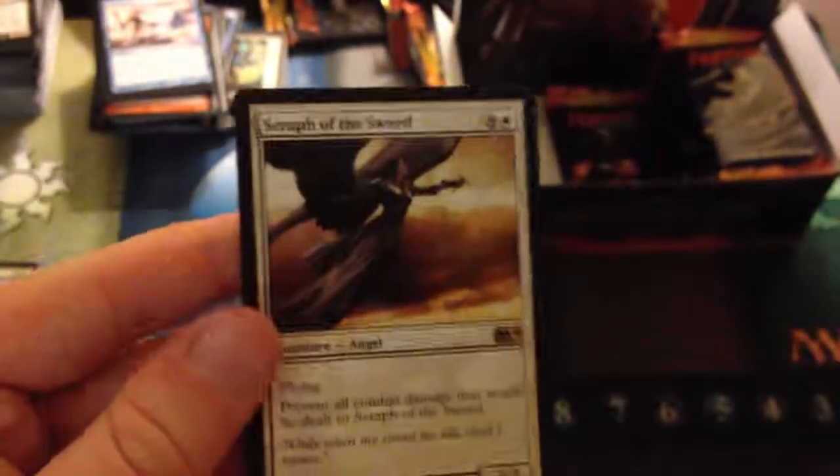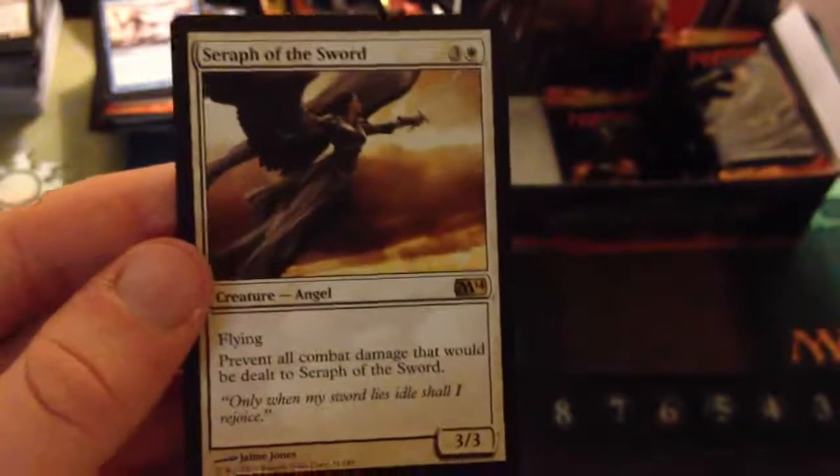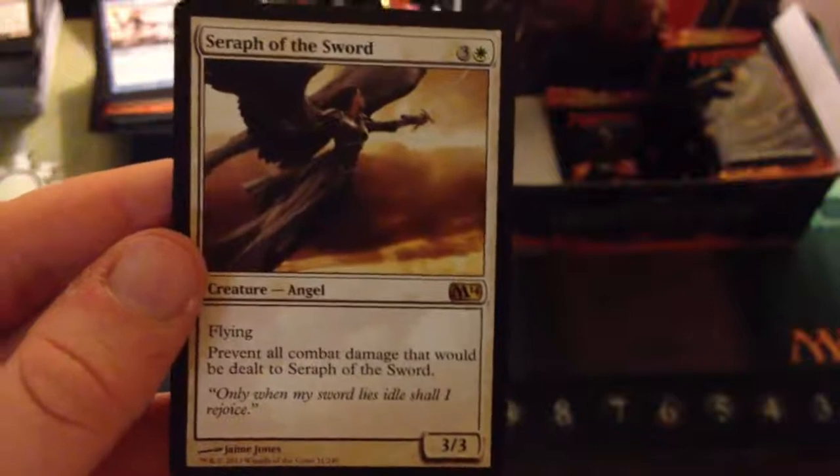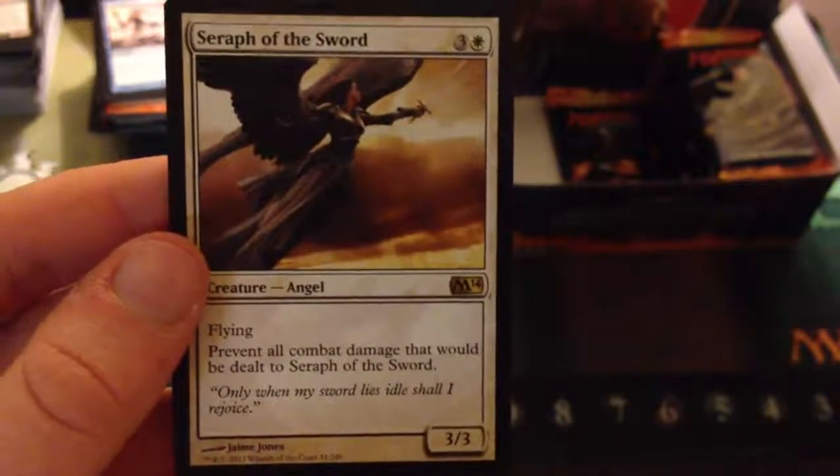A non-token, an island. And we have Serra of the Sword. White and 3 for a 3/3 with flying and prevent all combat damage that would be dealt to the Serra of the Sword, which is not bad. It can deal damage, but you prevent all combat damage that's dealt to it. Something like a Searing Spear could still take it out.